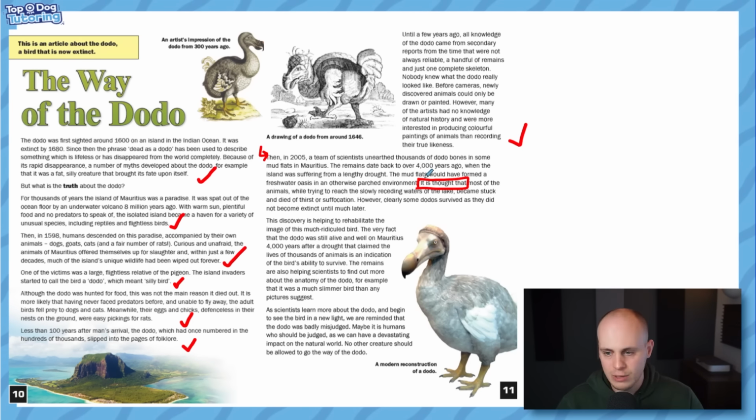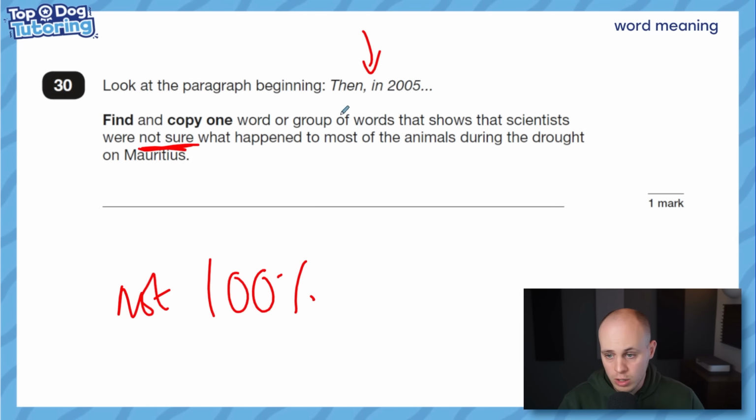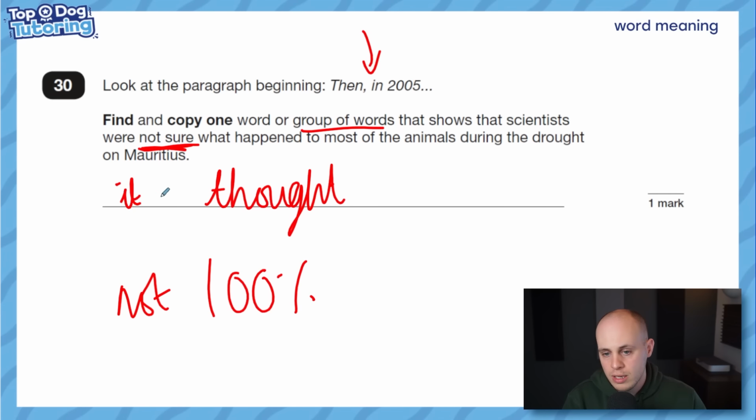So going back to that question, find and copy one group of words that shows the scientists were not sure. So the one word would be thought. That's how you'd get the mark, but you're allowed to do a group of words because it says. So you could have put it was thought that, and you would get the mark for that as well because it's the same phrase. It's just emphasizing this word right here.